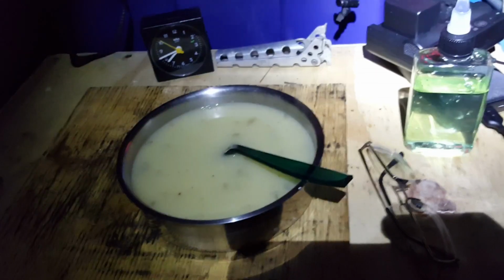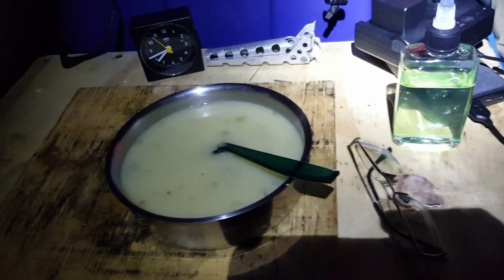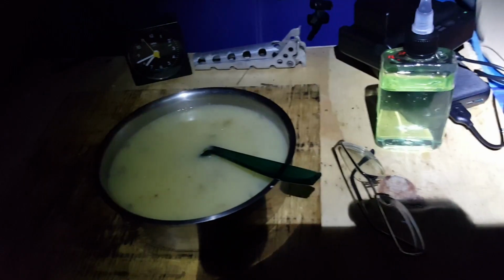Well, it's 7:30, finally got camp set up, soup is ready to roll, just going to have that for the next little half hour or so, and then probably time to start dinner. So, that there is the cream of leek soup, courtesy of Knorr.